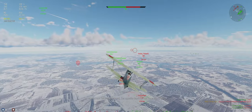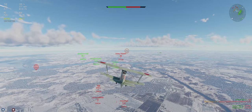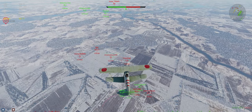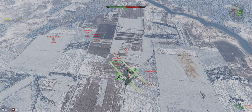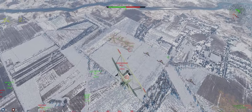So a lot of them down low. J-8A is the only one that's up high still. I think I'm just not going to worry about them. There's too many targets underneath us. We've got a great energy advantage over all of them, so let's just go ahead and dive in. Dive in on the side where our boys are.